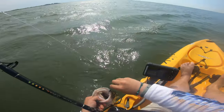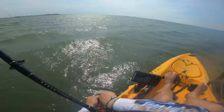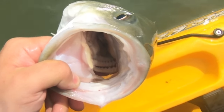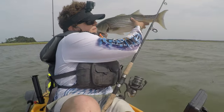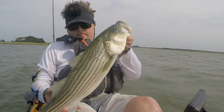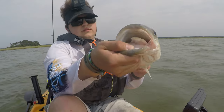Guys, so I accidentally messed with the camera. That was the biggest fish of the day for me. I don't know if you guys can see that, but he's got crabs down his throat. Real fat and healthy striper. There we go. Nice healthy fish. It's a better look at the fish.